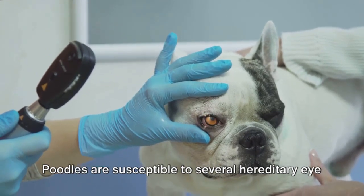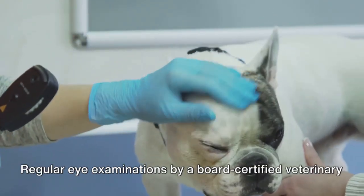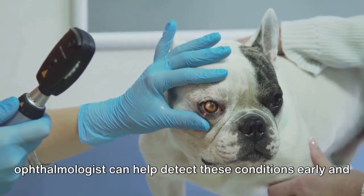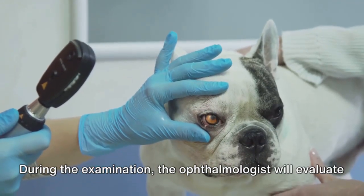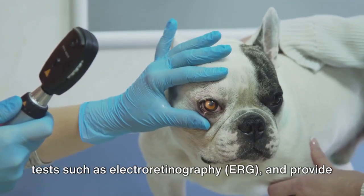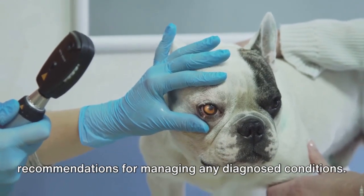than toy poodles. Poodles are susceptible to several hereditary eye conditions, including progressive retinal atrophy (PRA), cataracts, and retinal dysplasia. Regular eye examinations by a board-certified veterinary ophthalmologist can help detect these conditions early and prevent vision loss. During the examination, the ophthalmologist will evaluate your poodle's eyes for abnormalities, perform specialized tests such as electroretinography (ERG), and provide recommendations for managing any diagnosed conditions.